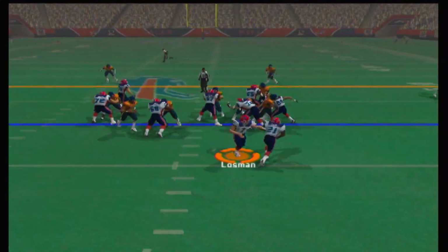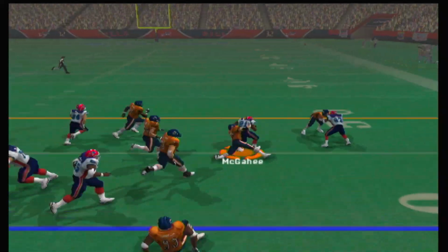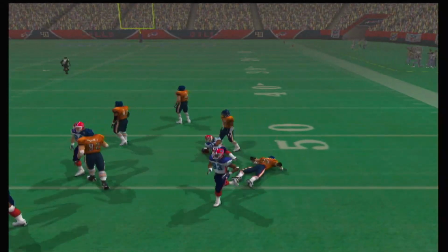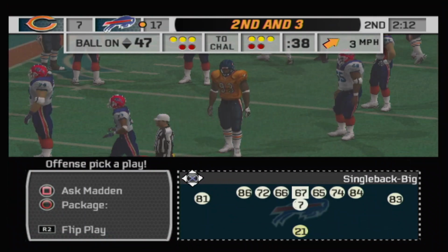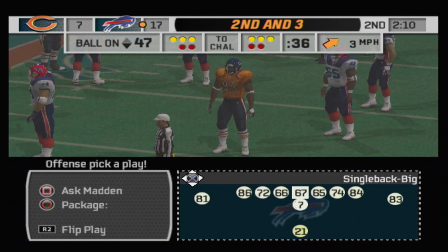The Bears line up at a 4-3. Hands it off. Johnson makes the stop at the 47. You never know when you're going to find some room and break loose into the secondary.